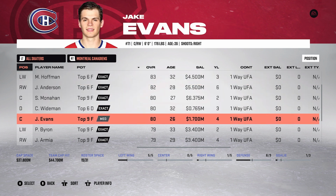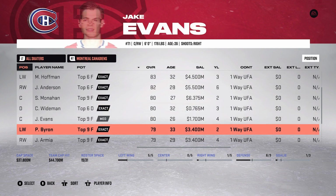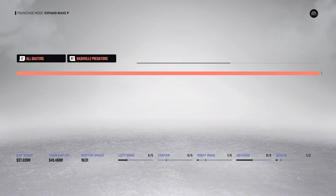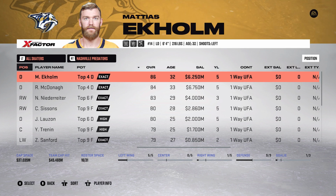Montreal next. Jake Evans. I mean, we don't really want a lot of salary. Weidman, 80 overall. 765 for the next 3 years. I think he makes the most sense. He'll probably have a decent amount of value just still having a good contract.